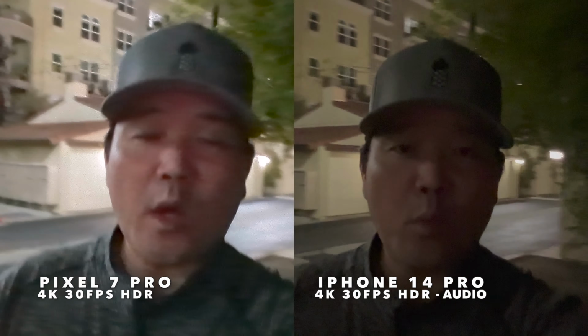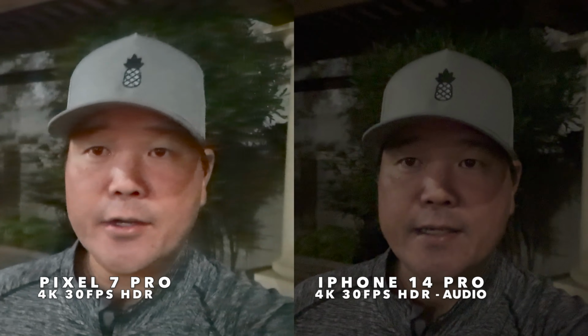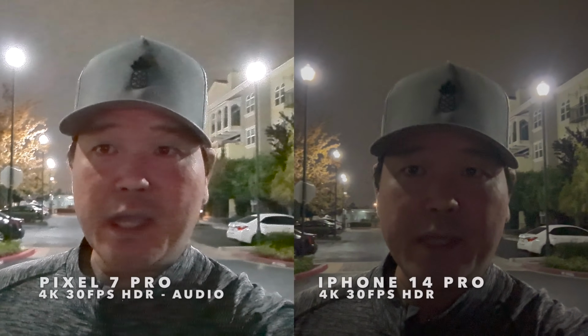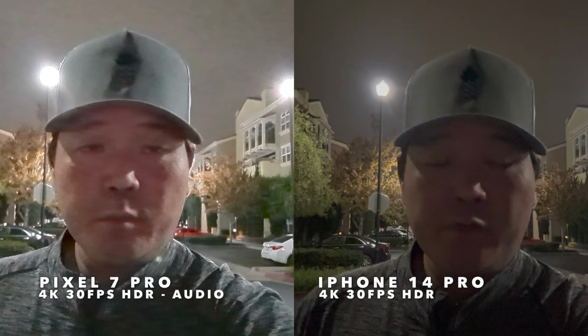And I also have a water fountain now to my right, which we can test the microphones out and how it cancels out that sound against my voice here. And we'll go ahead and pan around here. And you can see the really bright lights behind me there with the street lights and how they're handling that. And actually both cameras are handling that very well. Not too much lens flare there from what I can see.